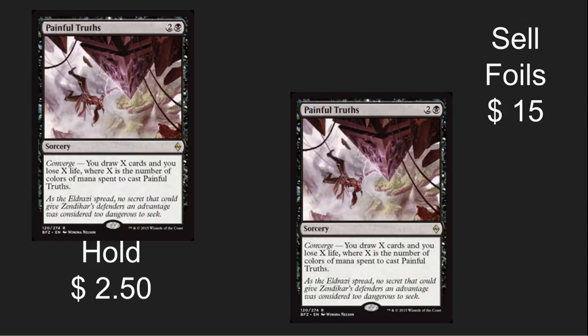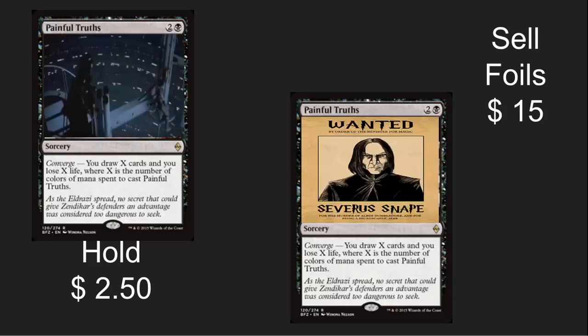I would hold on to them in Standard. It is a solid card that may see some Standard play. The foils, though, are actually not seeing much Legacy play. I tried playing the deck. It is a good deck. It's a very difficult deck to play.